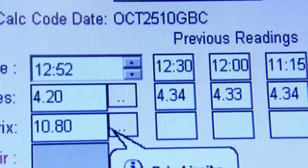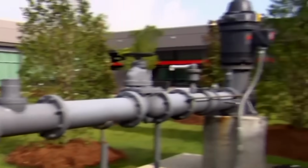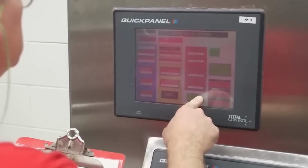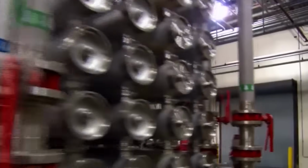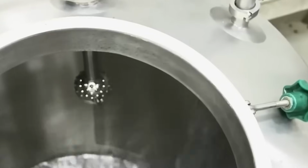The precision involved in this step is critical because even slight inconsistencies in carbonation or syrup dilution can result in an off-tasting product. The process begins with the careful transportation of the concentrated syrup to the filling stations. To prevent contamination and maintain consistency, the syrup is pumped through stainless steel pipes from the storage tanks to a specialized mixing unit known as a proportioner.